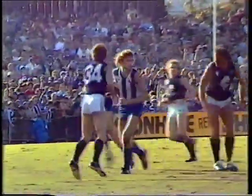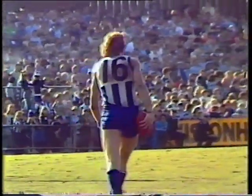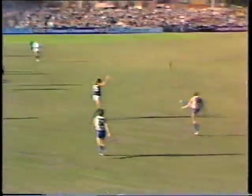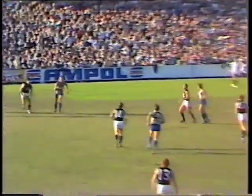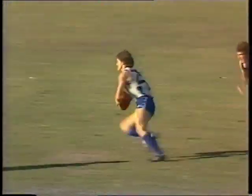Out it goes. A good mark to McCann. He's been a very good player. That's his 9th mark for the match so far, and if he'd kicked accurately, he'd have about 8 goals on the board. There's the kick by McCann. That's coming around nicely. Punched away by Fitzpatrick that time. Aspin gets a hurried kick back towards the centre of the ground, but there's Wilson again, and he's off quickly.